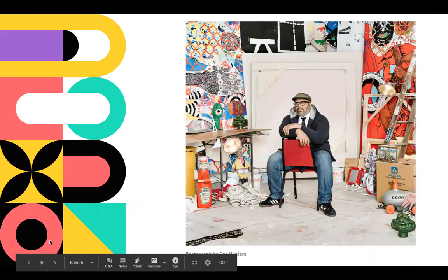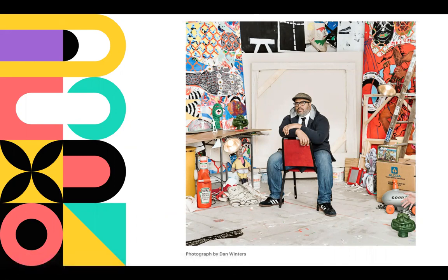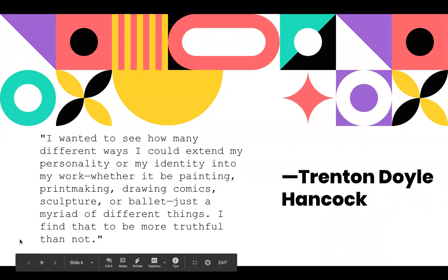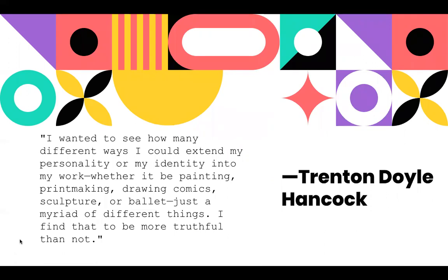Here is a photograph of Trenton Doyle Hancock in his art studio. "I wanted to see how many different ways I could extend my personality or my identity into my work, whether it be painting, printmaking, drawing, comics, sculpture, or ballet, just a myriad of different things. I find that to be more truthful than not." This is a quote by Trenton Doyle Hancock.